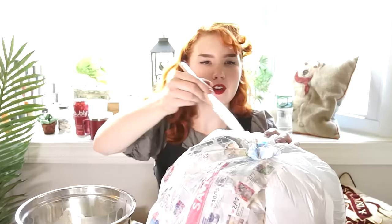All right, so let's go through what I got. A bunch of newspaper. I'm not going to actually paper mache with this newspaper like I did in previous times. This is gonna take forever. Johnny uses brown craft paper, so I'm going to use brown craft paper. But I did grab a bunch of this for the padding.